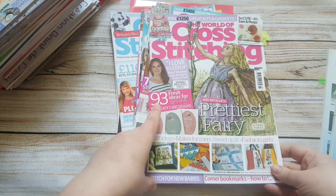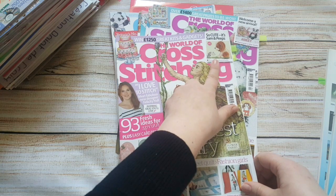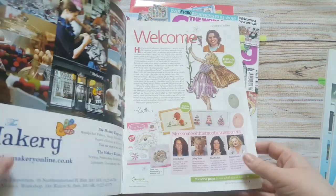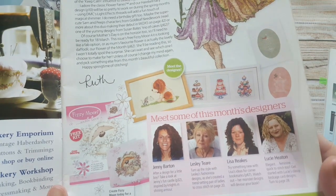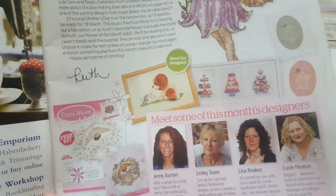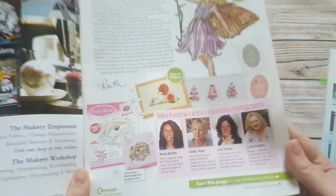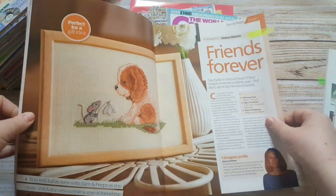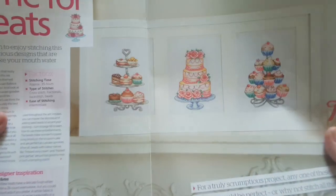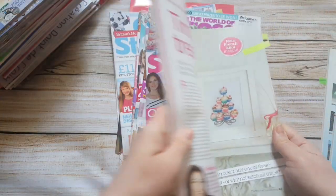187. I bought it, I think, because of this cute doggy. And let me see what's in it. Because of me stitching all the sweets now, you know that I definitely marked the cupcakes and cakes. So the doggy and the cakes, the ones I liked. Yes, the doggy and the cupcakes. They're very nice. Susan Bates, designer.